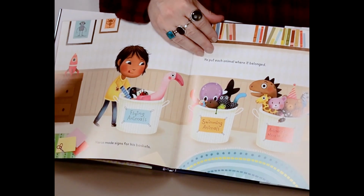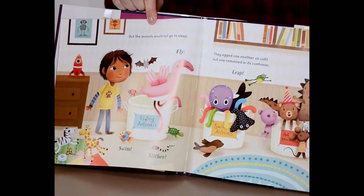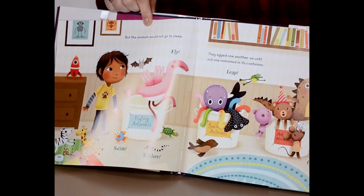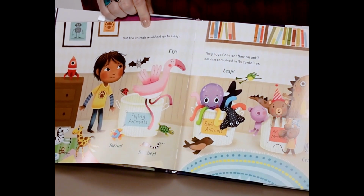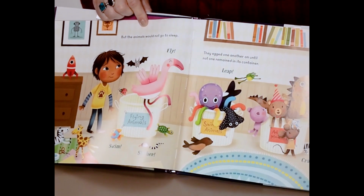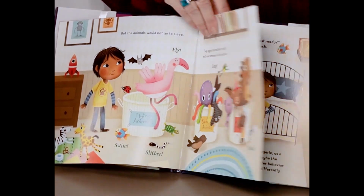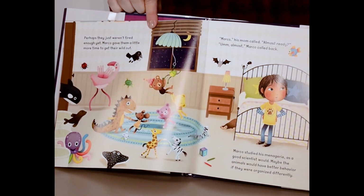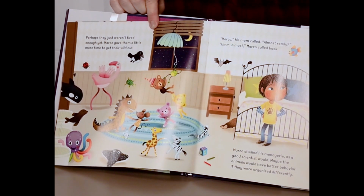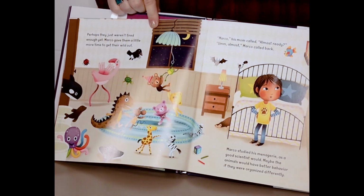He put each animal where it belonged. But the animals would not go to sleep. They egged one another on until not one animal remained in its container. They're just not ready for bed. Perhaps they just weren't tired enough yet. Marco gave them a little more time to get all their wild out.